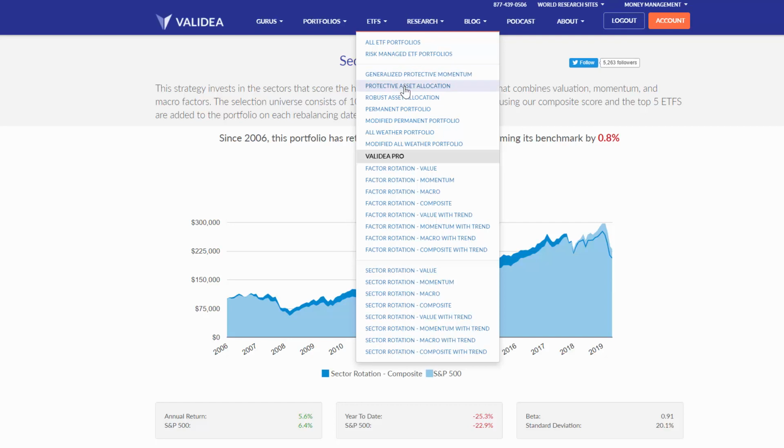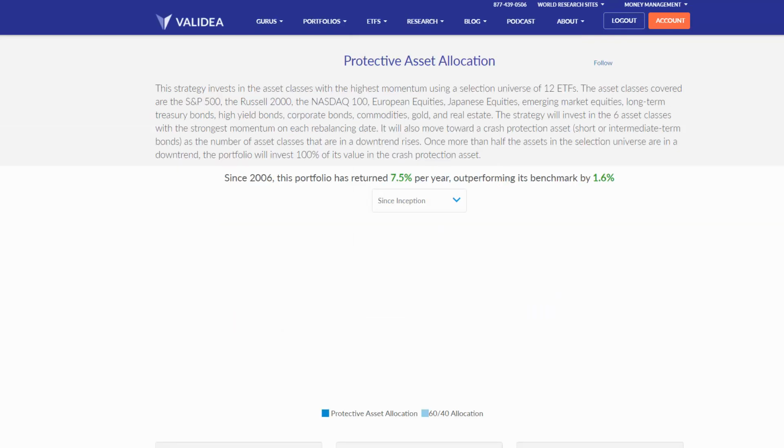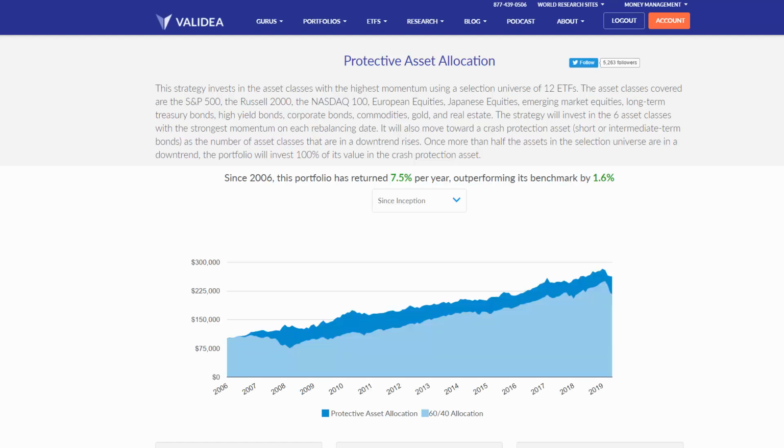Our protective asset allocation strategy invests in the asset classes with the highest momentum using a selection universe of 12 ETFs. The asset classes covered are the S&P 500, the Russell 2000, the NASDAQ 100, European equities, Japanese equities, emerging market equities, long-term treasury bonds, high-yield bonds, corporate bonds, commodities, gold, and real estate. The strategy will invest in the 6 asset classes with the strongest momentum on each rebalancing date.